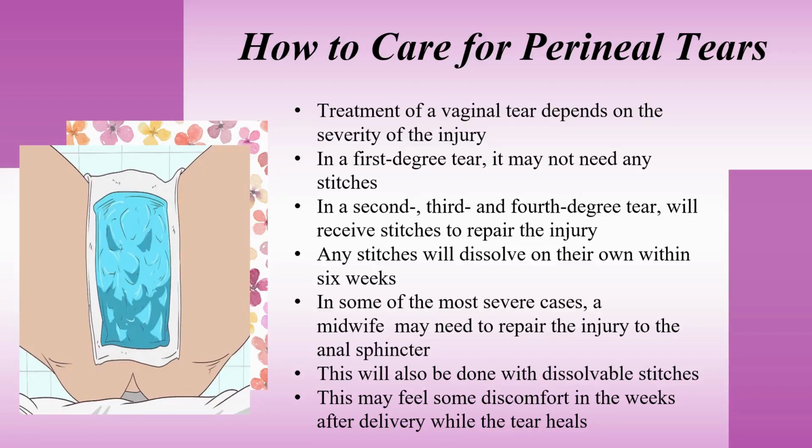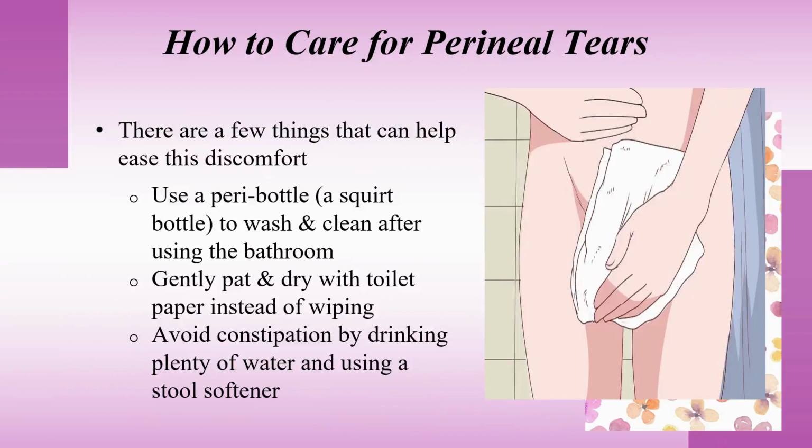The biggest thing is that the first five days to a week, she's going to be more sore and uncomfortable. In the healing process, day 3 to 4, with the inflammatory response, tends to be a little more uncomfortable. Our responsibility is to make sure: is this normal healing pain, or is she having an underlying infection? Is there a hematoma we missed? Is there something else going on that needs further evaluation, versus normal tear pain? Peri bottles are great, as is patting and drying, and being careful about constipation so they're not straining and pulling out stitches. Particularly with third and fourth degree tears, you want to be really careful about softer stools and being proactive with lots of water, activity, fiber, and stool softeners.